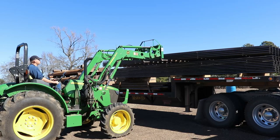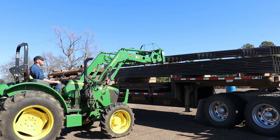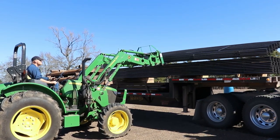5,800 pounds worth of steel, and I said I can't take that. But luckily, they came in sections, and I think there were three sections at a time. So we unloaded them, and it was kind of tricky.